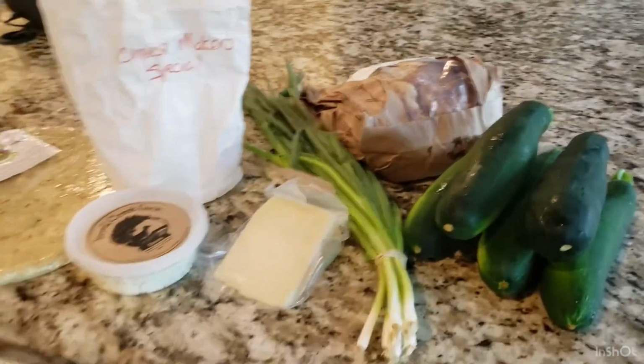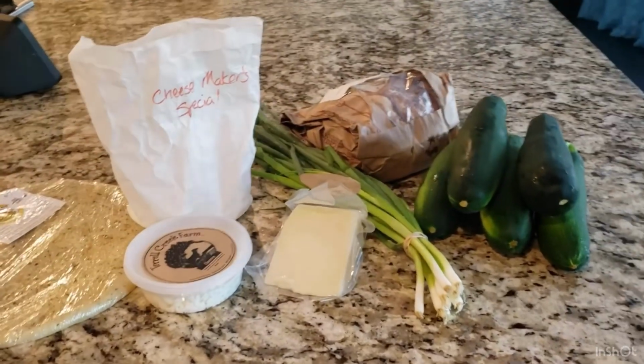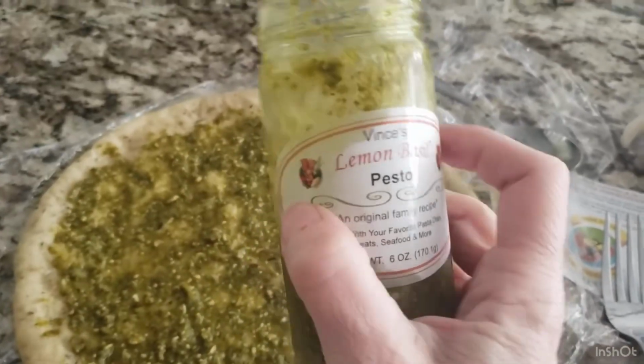They're usually the things I get. Also, we love our vendor that has pesto. That's another thing we usually get, but this is typically what I will come home with on a Saturday afternoon after my visit to the farmer's market.